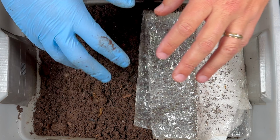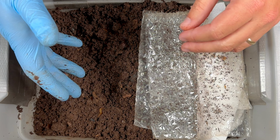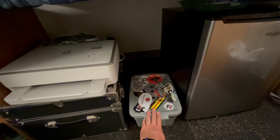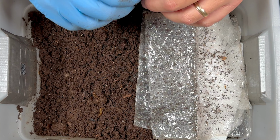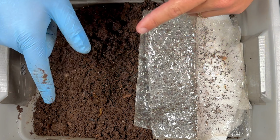So I hope this shows you that you can do anything with a worm bin this tiny. You can take it on a plane, you can bring it in an RV. I've showed you in the past, you can take it in a college dorm. So if you have that itch to do away with your food scraps in a way that actually benefits your garden, you can do it on the road.